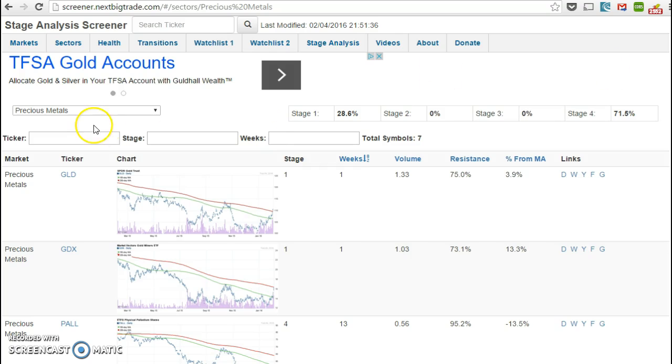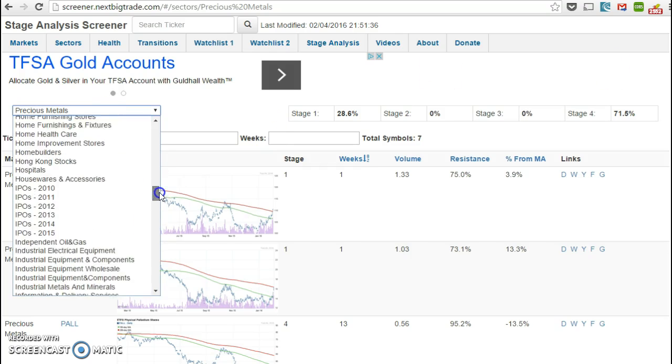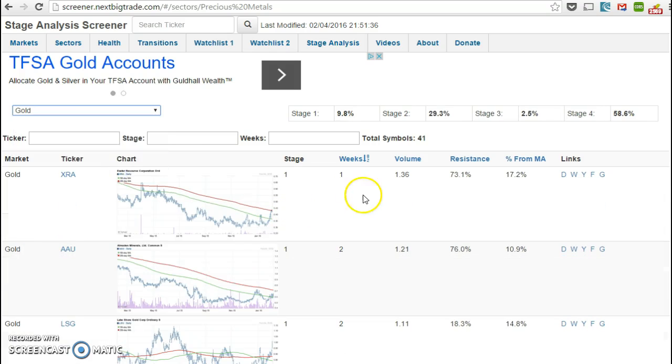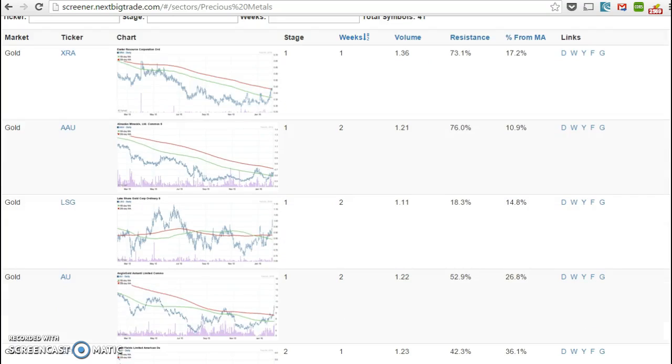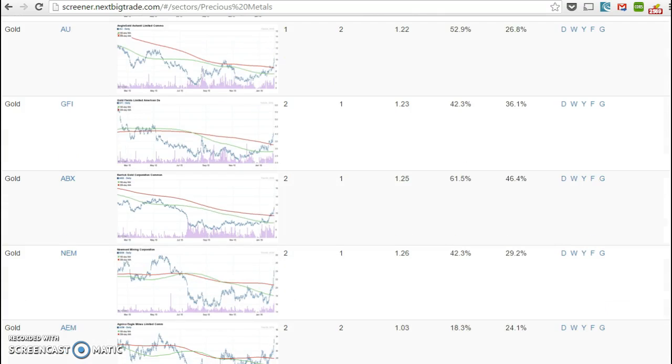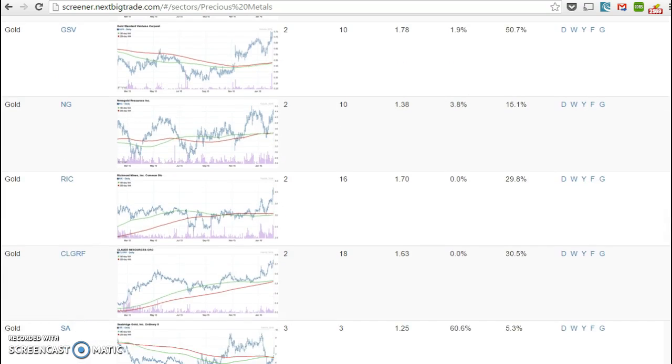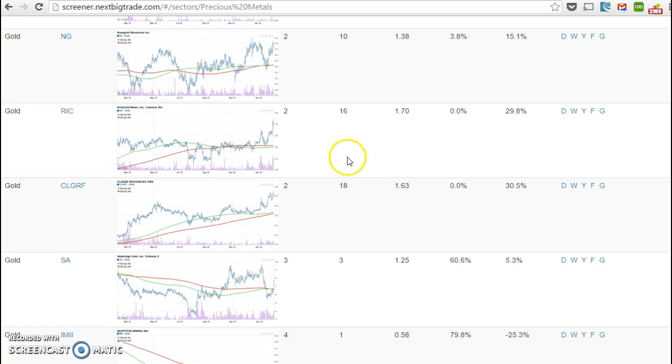If we look at gold mining stocks, we can see that almost 30% of stocks in this list are in stage 2 and about 10% are in stage 1, but the majority are still in stage 4. So this market overall is still in a bear market, but we're seeing some strength to start the year. And we do have some gold stocks that have made some considerable gains and that are in stage 2, which I'm going to talk about a little bit in this video.